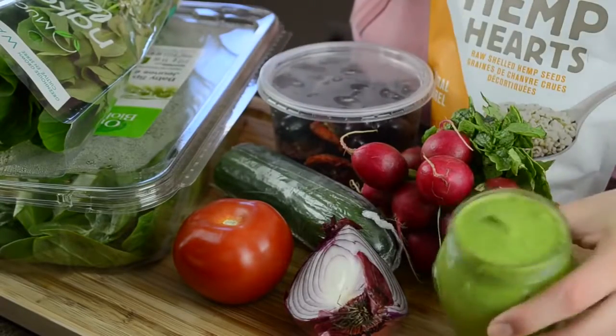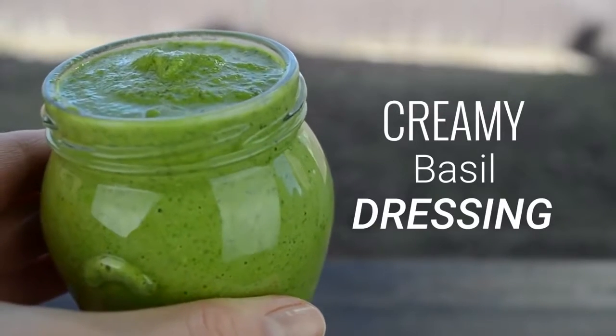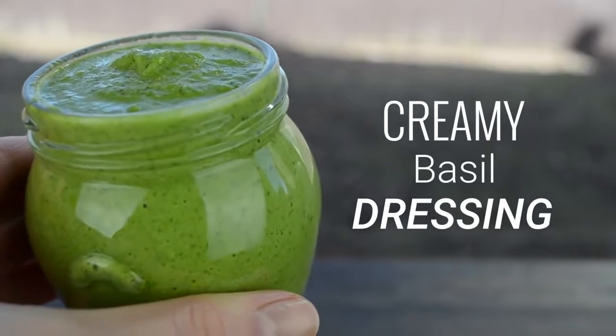I shared the recipe for this dressing in my latest newsletter, so I hope some of you guys gave it a try. It's really tasty and flavorful. I am absolutely in love.